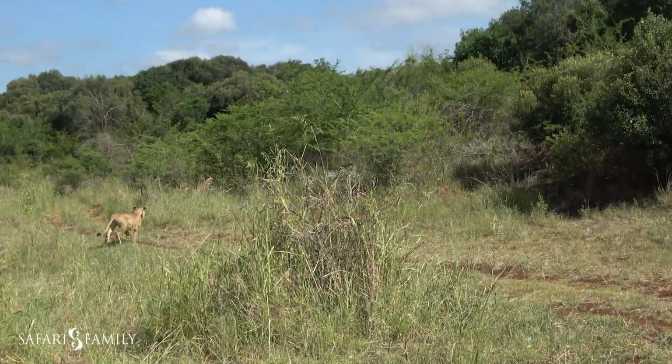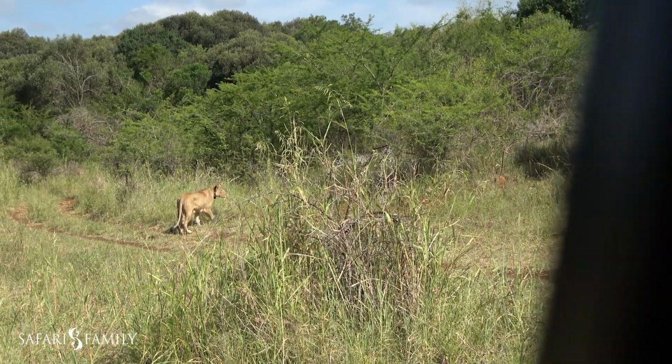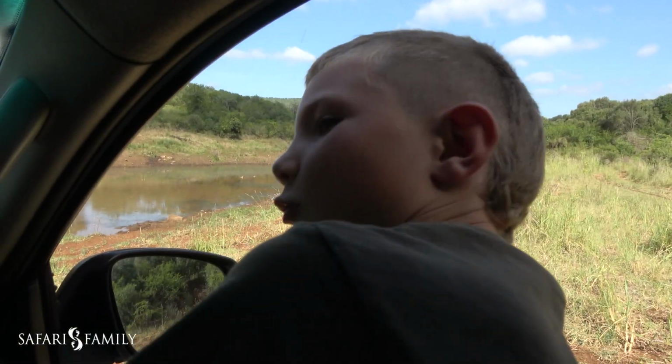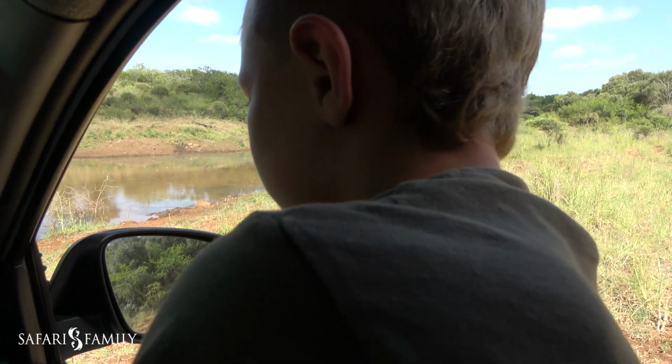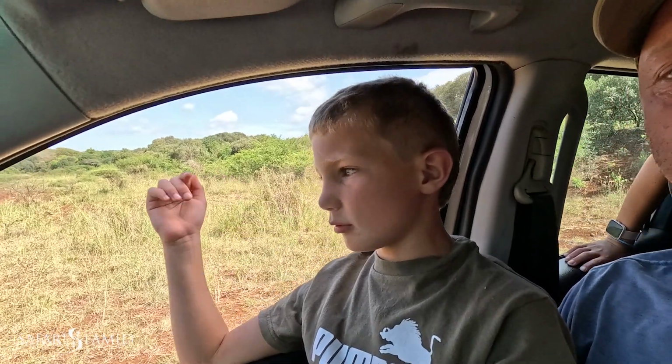Get it. Oh. There, quickly. Get it. What? You're so close. We just turned around the corner to look at the little water hole here.